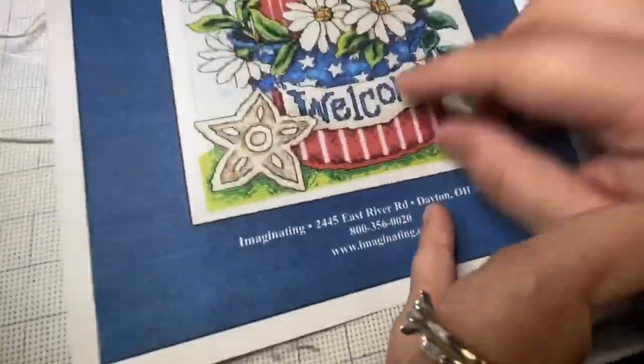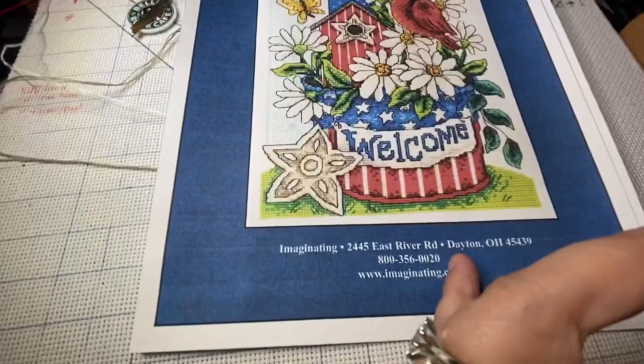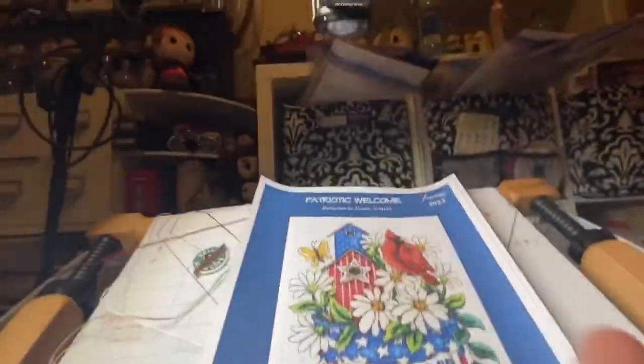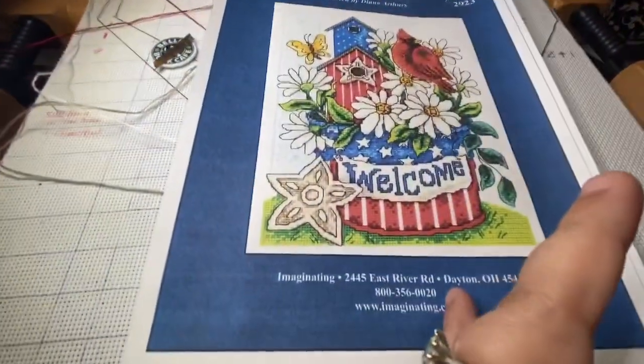Here's what it's supposed to look like. So I have these little white stitches that come down here. I do have my camera set up right now, so you see my camera pointing down at my piece while I'm working on it.